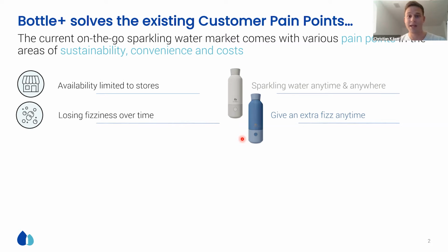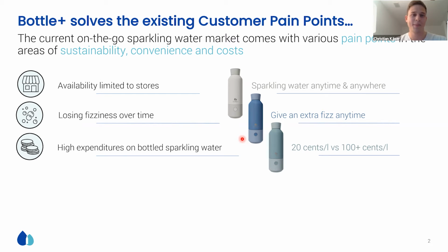Pretty quickly, if you buy a plastic bottle in a store, you have a sip, you walk around for a bit and you have another sip, then this next sip loses quite a bit of fizziness, so it's less exciting to drink. It's also not cheap. Plastic bottles, especially if you are at the railway station, you quite quickly pay a few bucks for half a liter of sparkling water.